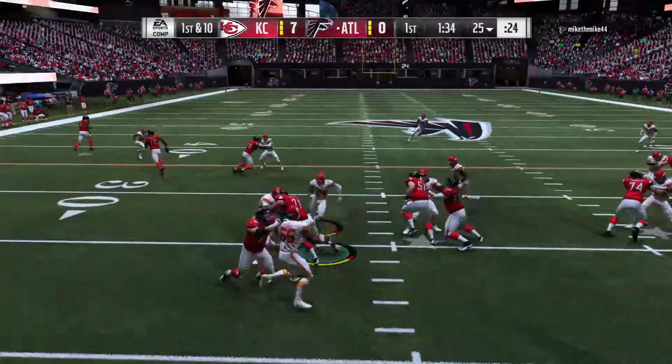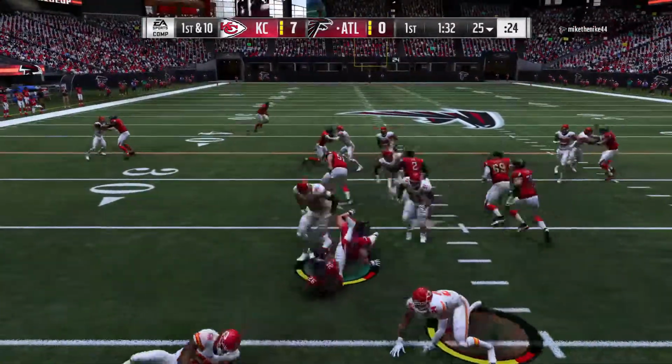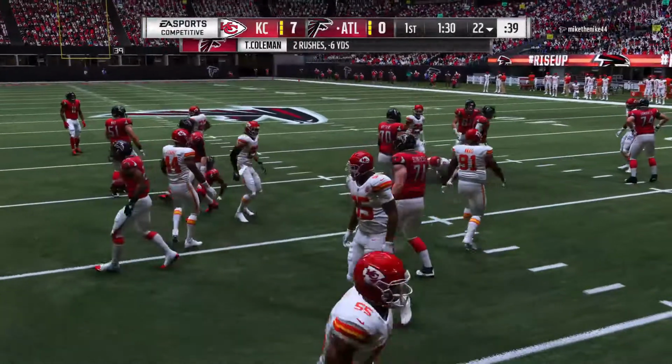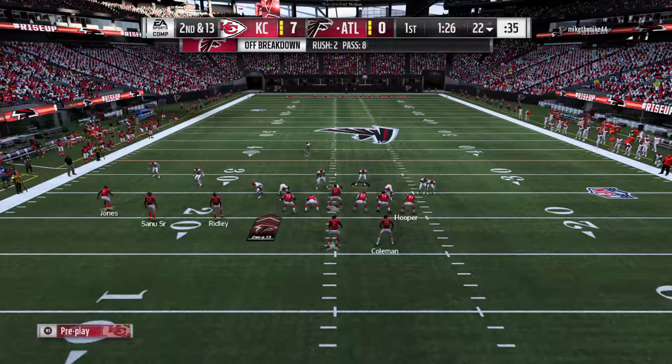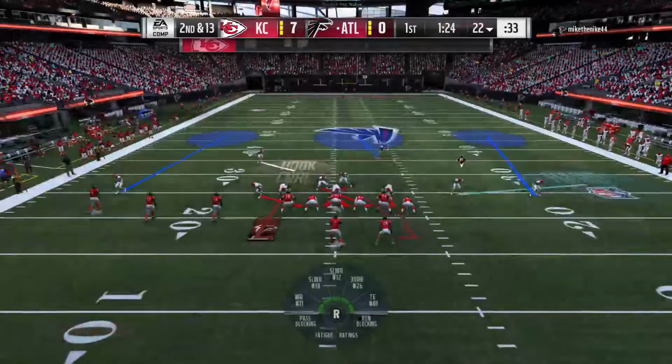They begin the drive with Coleman. And this one goes nowhere, losing yardage back at the 22. The loss of a full 3 yards, and now it's second down.